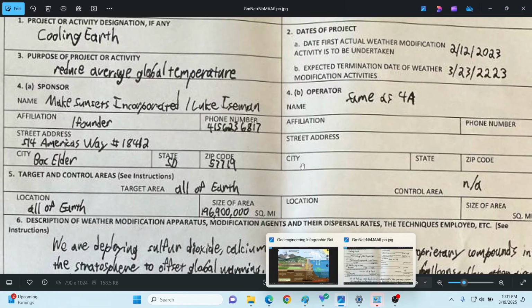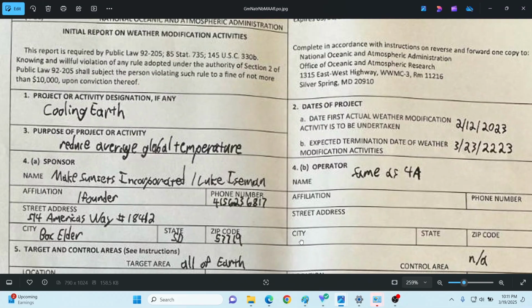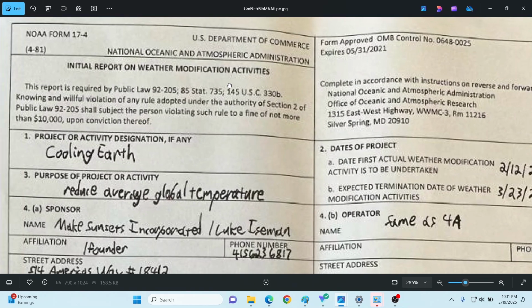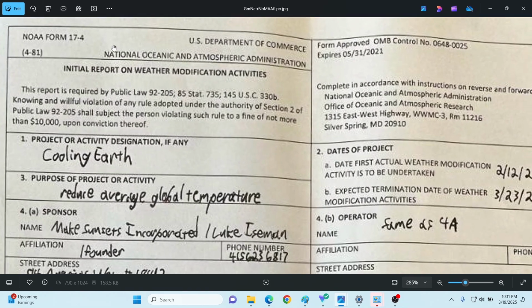And last but not least, we should also thank the United States Department of Commerce for approving this application, along with NOAA, our good friends at the National Oceanic and Atmospheric Administration.